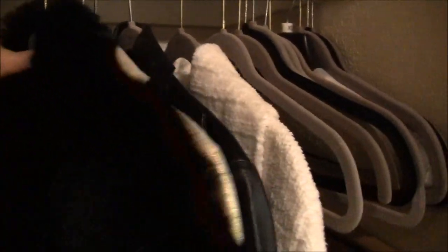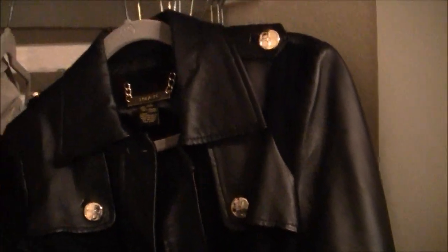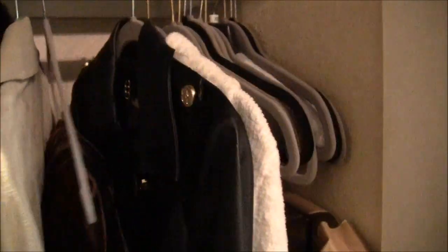Here's, oh my gosh, look at these fur jackets. Look how beautiful. Wow. Fur. And then what's this? Iman. Oh, she liked Iman. Size extra small. How cute.